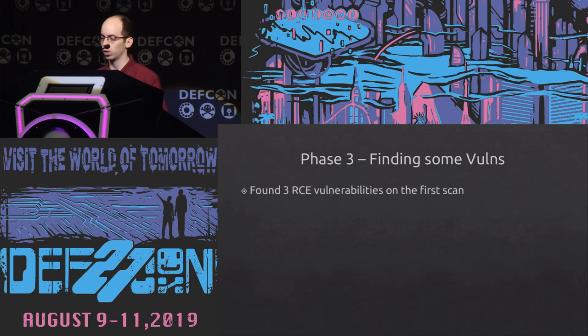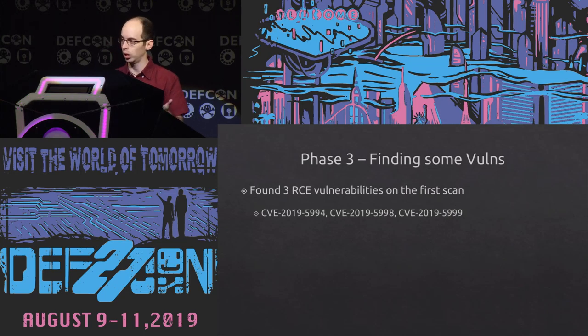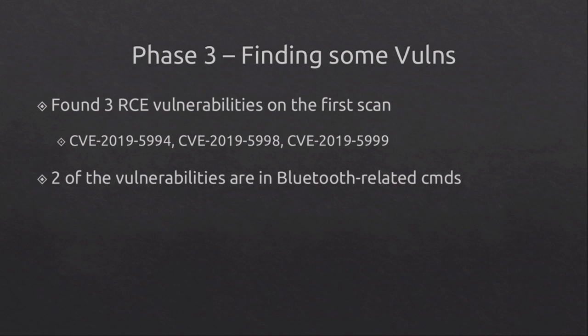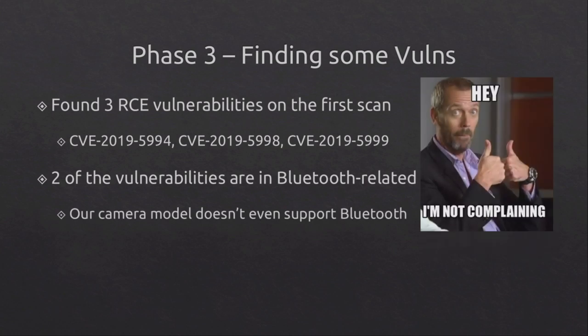We found 3 remote code execution vulnerabilities right on the first scan, and here you can see the CVEs for these vulnerabilities. One important thing to note is that 2 of the vulnerabilities are in Bluetooth-related commands. And if you have this specific camera model, you might know that the Canon EOS 80D doesn't even support Bluetooth. But hey, I'm not complaining. Maybe it's a leftover from a different model. Maybe it's for future support. I don't know. But they have vulnerabilities in an interface they don't even have in their camera.